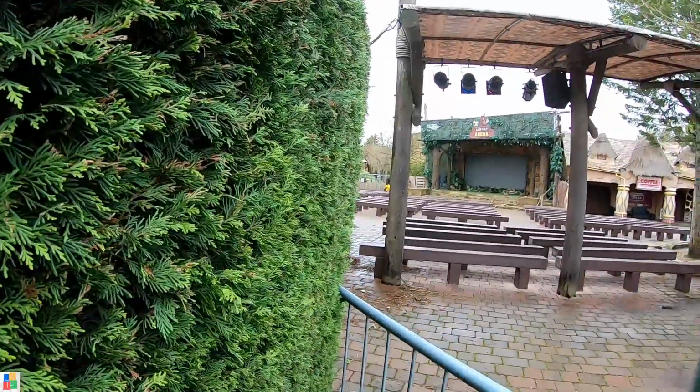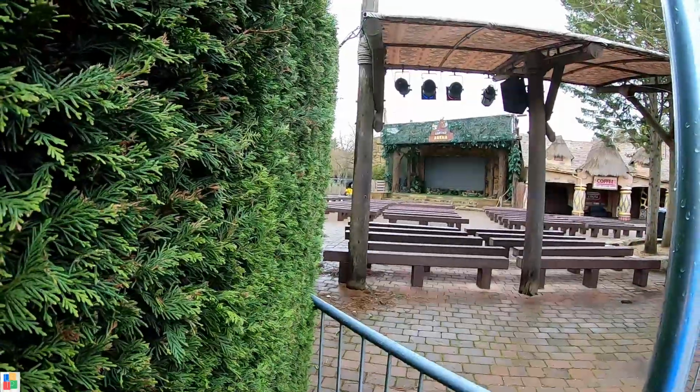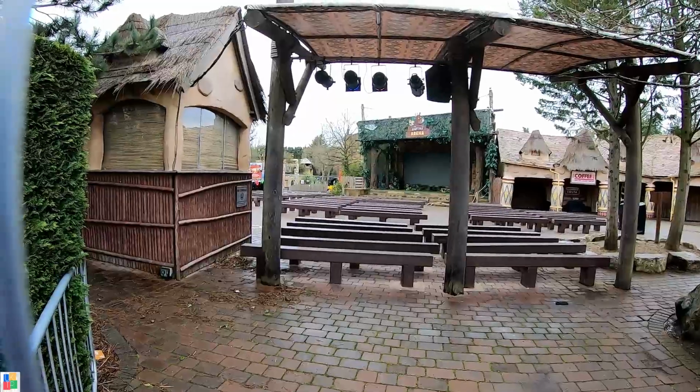So here's a sight that we won't get used to anytime soon, and that's no Rameses Revenge. No Rameses Revenge. Oddly, there is a Toadie's Crazy Cars there. Those things get everywhere, don't they? They really do get everywhere.